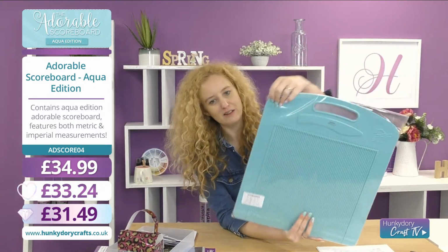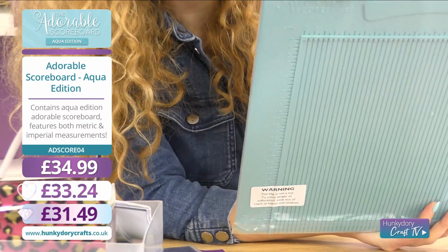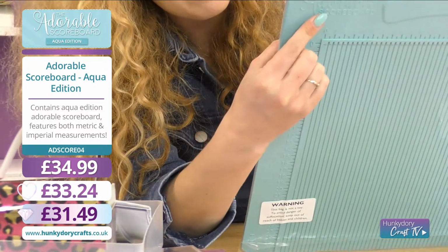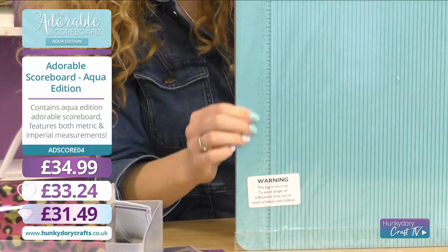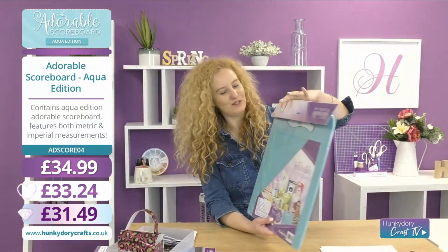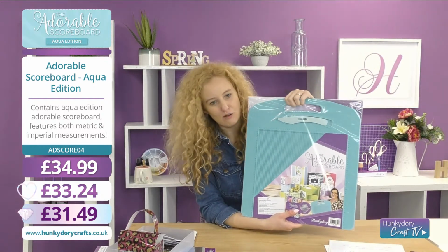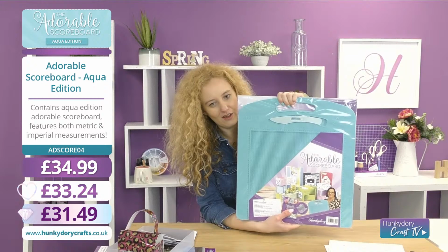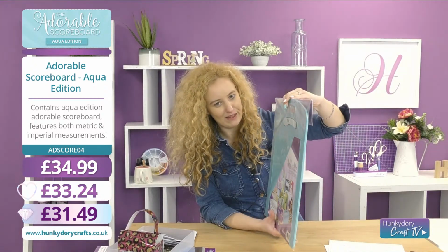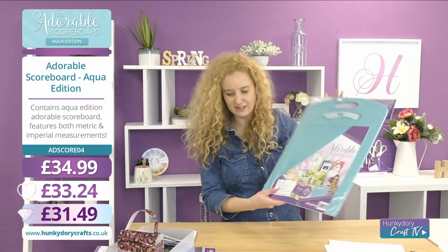If we just zoom in a little bit, Lisa, it's just this one here. There we go. Can you see it? Let me point. There it is. Love that. And then obviously we've got our inches on this side. You get the score tool included. It's got a really nice carry handle. It's quite nice and thin as well. Obviously it is a big piece of kit, but it's nice and thin and lightweight. It is gorgeous. Love this.